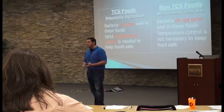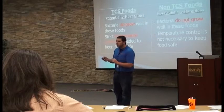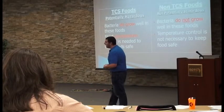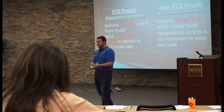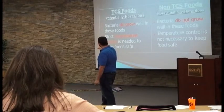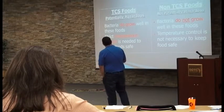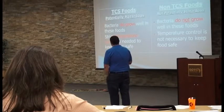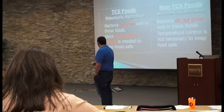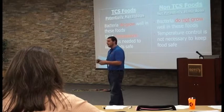So there are two different types of food. Some are extremely vulnerable to pathogenic growth. The others are not. TCS means time or temperature controlled for safety. Long and short of it, those are potentially hazardous foods. These are foods bacteria grow particularly well on. They need to adhere to strict temperature control, and there are timelines in store.